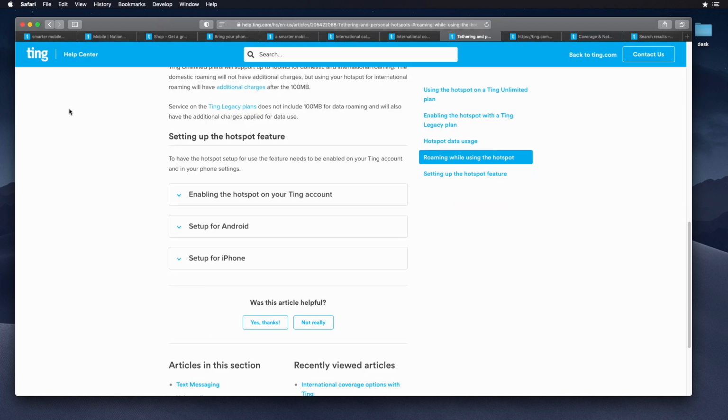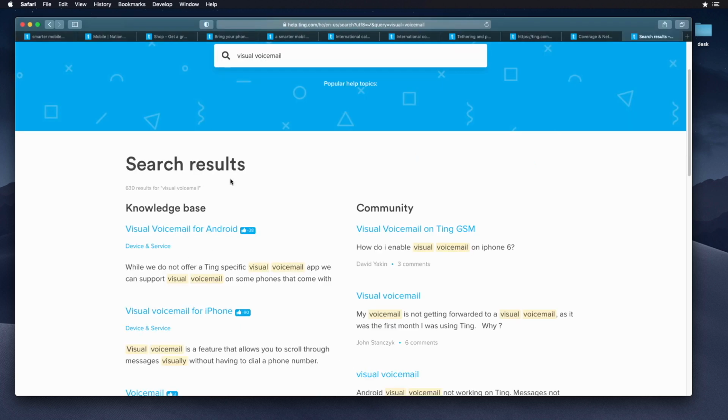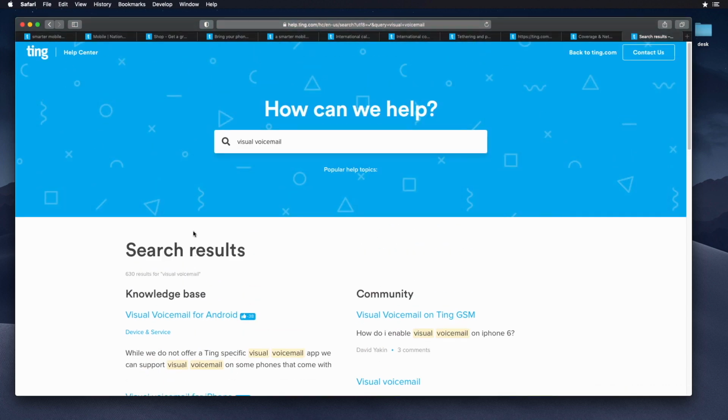Next up, mobile hotspot. Many users today want to use mobile hotspot. As I pointed out when we were discussing the plans, Ting supports mobile hotspot. If you check the FAQ, they have instructions on how to enable hotspot for both Android and iPhone. And then finally, visual voicemail. Ting supports it for iPhone and Android. Just check the Help Center and you can find instructions on how to set it up.